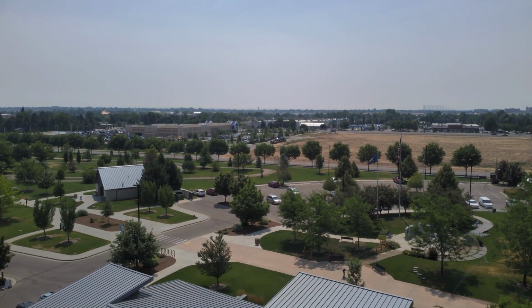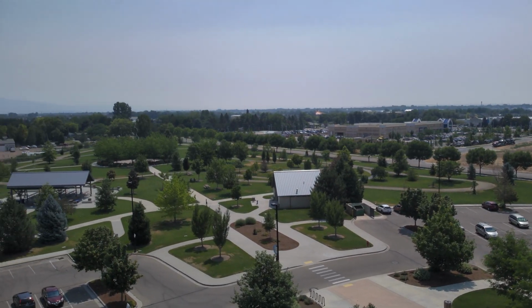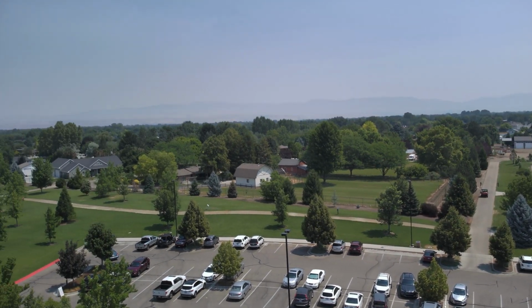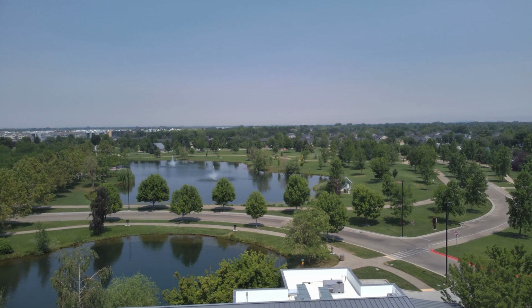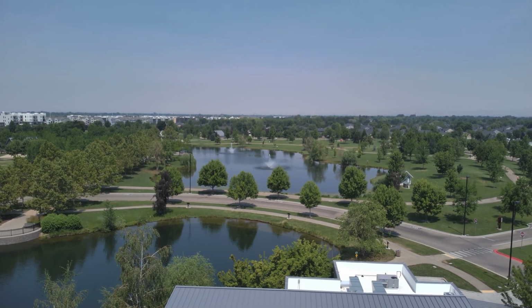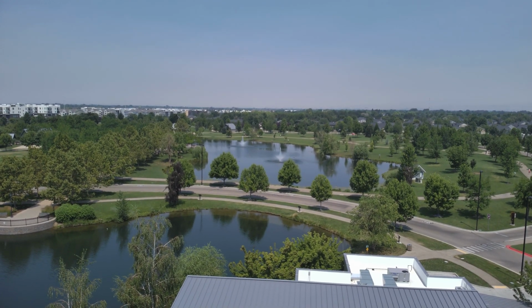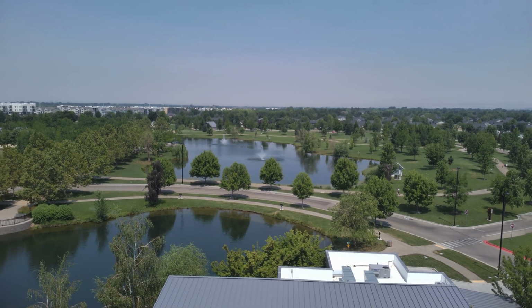Boy, I wasted a bunch of battery there, and we were out 350 meters, so we're about the same, but I wasted a bunch of battery there and neglected to hit that record button. And I only have one battery for this drone, so that's not good. If I had another battery, I would just start over. So I'm trying to center up on that fountain there.